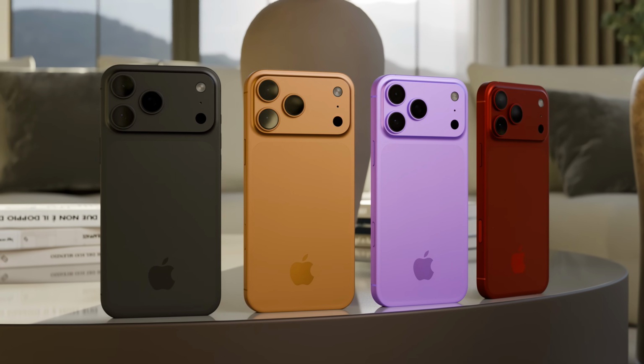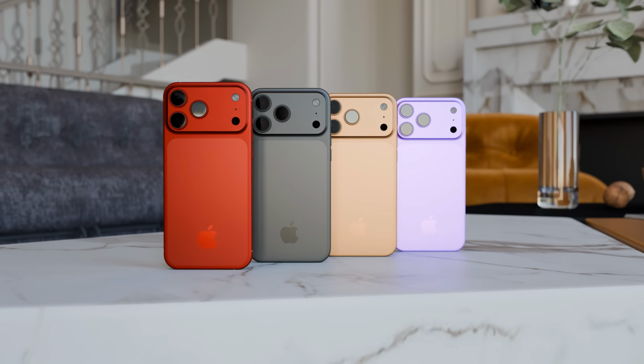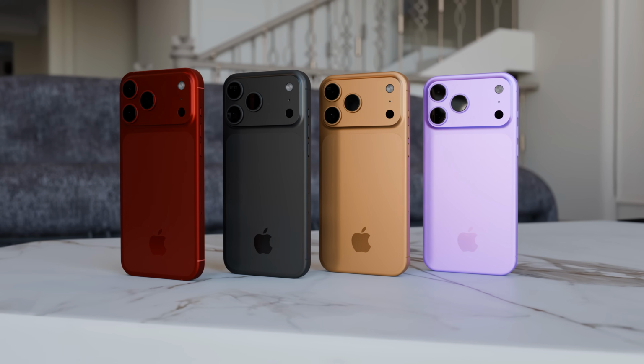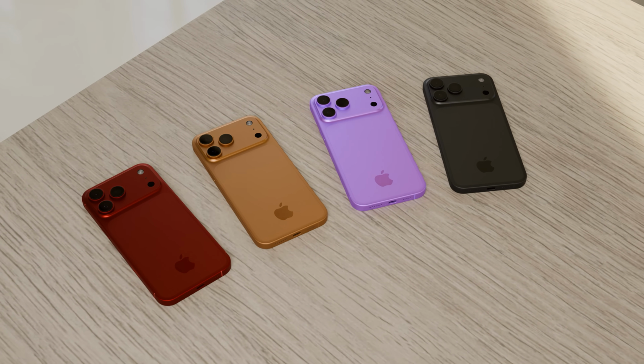Now we've also got 3 new color options in testing. We've got a deep burgundy, a brown and this bold purple, but only one of them is going to make it to the final lineup. Now, the bold purple could replace this year's bold orange color, but we're going to have to wait for confirmation. Let me know in the comments which one you'd pick. Personally, I'm hoping for the burgundy.